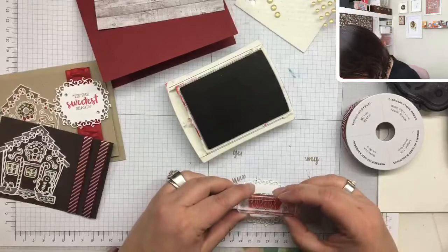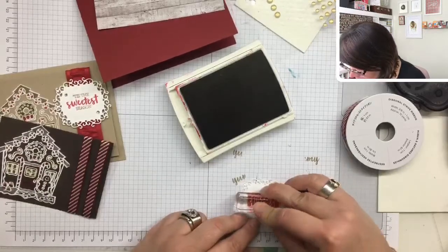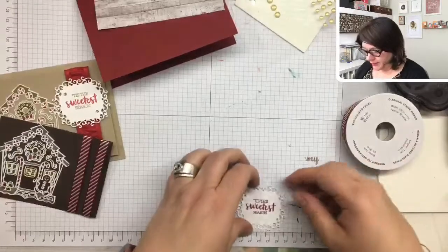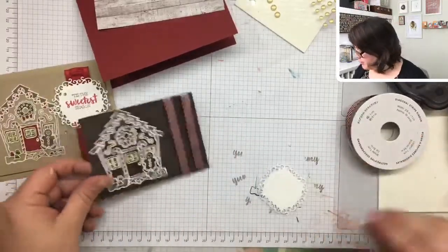Well, I know you sure don't have to squeeze it very often. It tends to last for a long time. That is pretty cool. Alright, 'tis the Sweetest Season. And so I think we need some dimensionals.